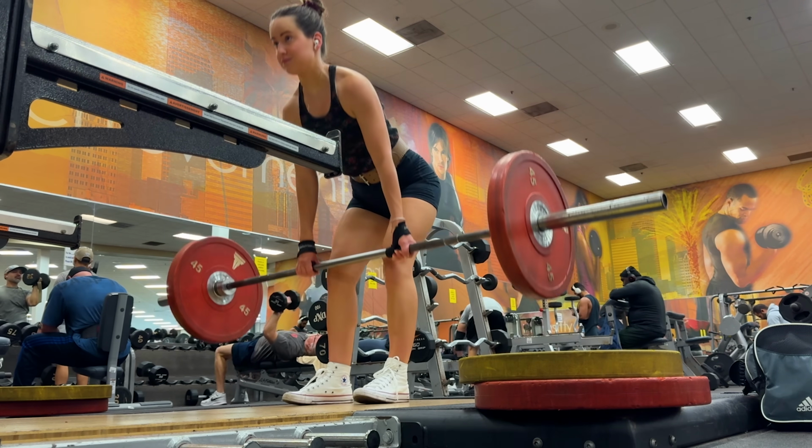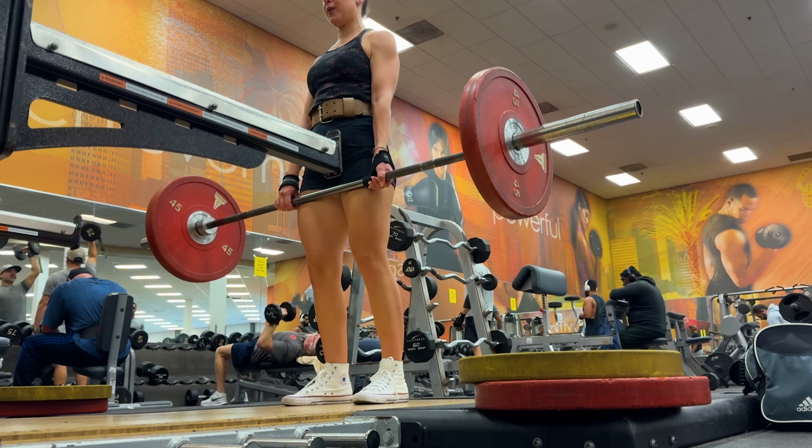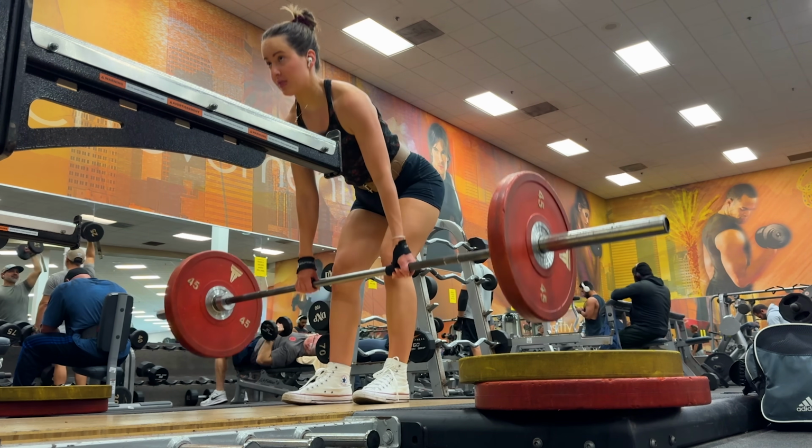I did 4 sets of 6, and of course you can do all of these exercises at home. If you have some dumbbells, you can get a decent home workout in. I would just increase the number of reps a little bit.